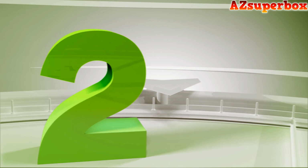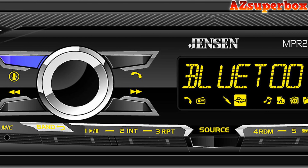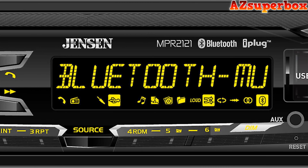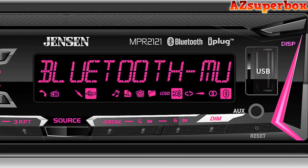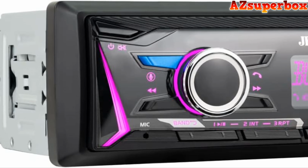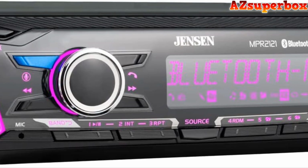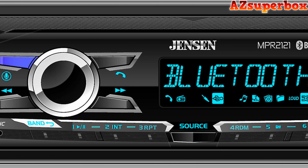Number 2. Jensen MPR2121. The Jensen MPR2121 singleton head unit is a versatile mechless receiver designed to enhance your driving experience. With built-in Bluetooth connectivity, you can easily make hands-free calls and stream music from your smartphone. Customize the illumination of your car radio with RGB custom colors, choosing from preset options, or using the J-Link Smart Remote app for personalized settings.